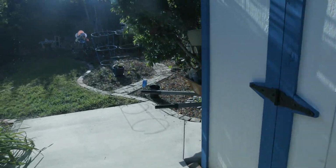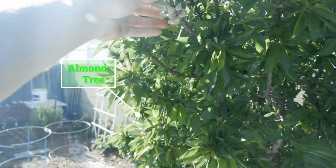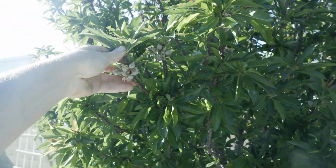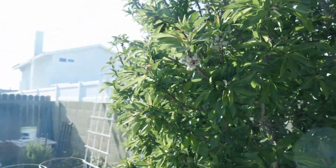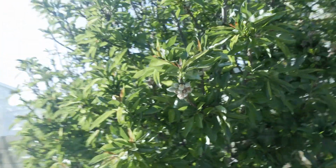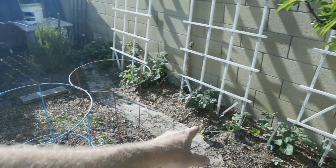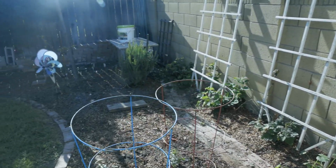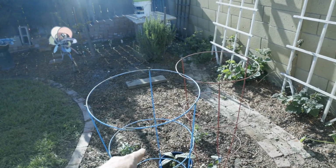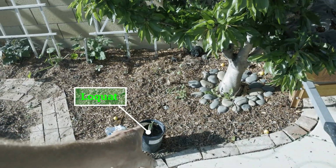Coming around to the back, here we have my almond, and this thing has been here for about 5 years now. Hasn't been a great producer, but they do get almonds. Squirrels get to them mostly. Eggplant. We have some berries, raspberries, blackberries, that sort of thing. In the pot, that's a loquat. And same here, a loquat.